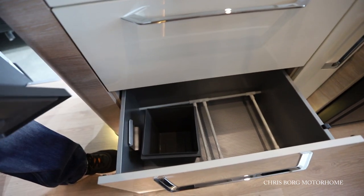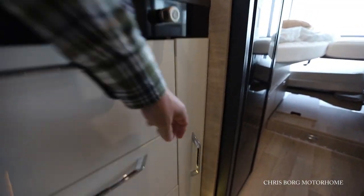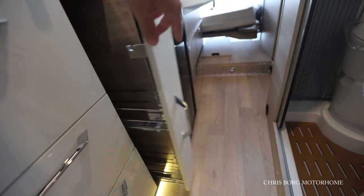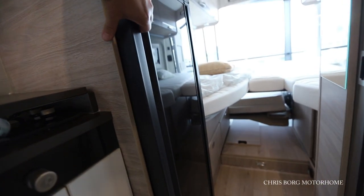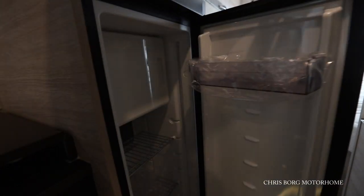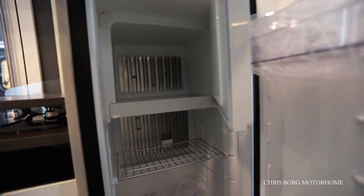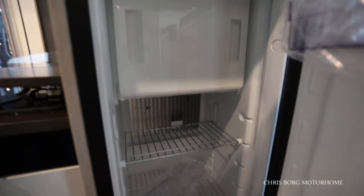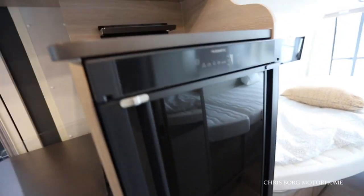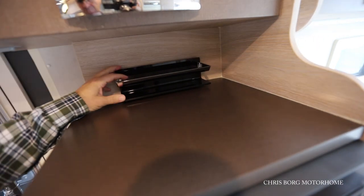And here's a bin. And a real large fridge, and here you have a lock. Here you also have some preparing space. There's maybe a rack for spices or anything.